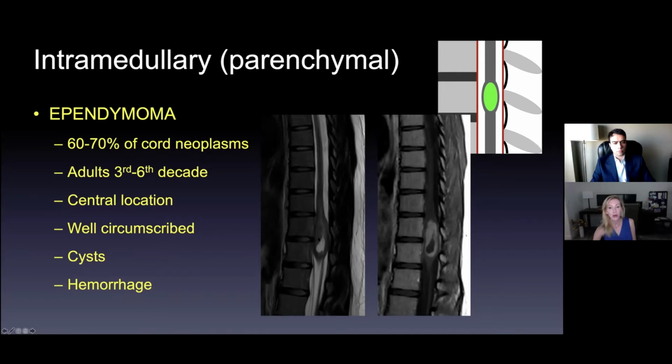And so they will almost always have some connection to kind of the center of the cord itself. They won't be eccentric or peripheral. You'll be able to see that it kind of came from the middle and it expanded outward. They're not totally well circumscribed, but better. And most have cysts, and these can often hemorrhage. I don't have a picture here, but if you see black on these pictures, that's how you see hemorrhage on spine MRI. And it's hemorrhage, that's likely to be ependymoma, although not always. Astrocytoma can do that too.